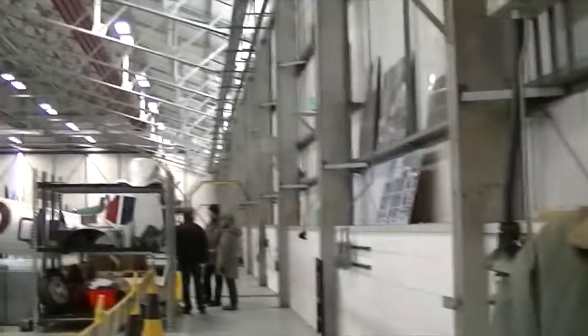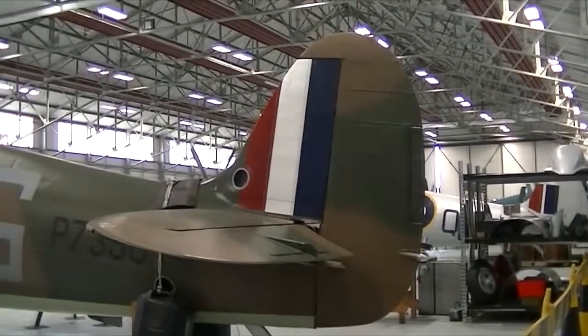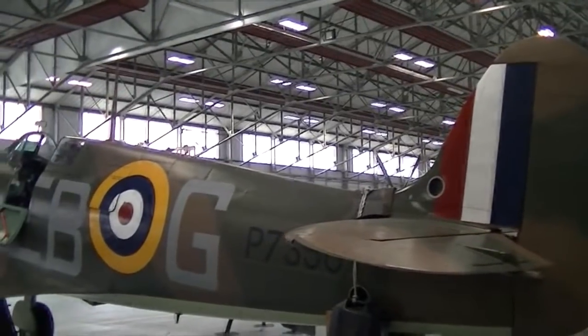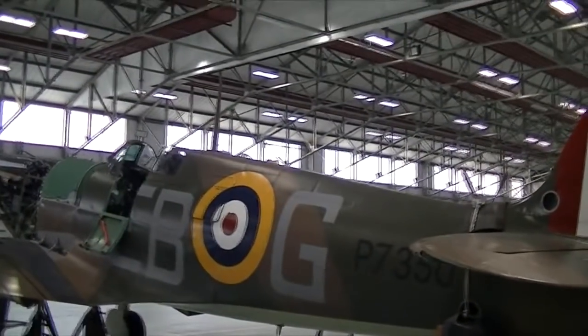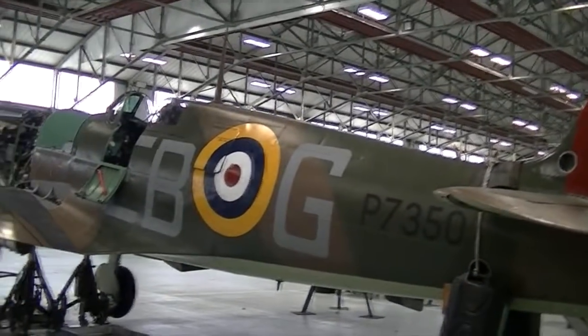Now this one here, this is a Mark II. This is an original Battle of Britain Spitfire. It used to have bullet holes all in the wings, but they were taken out. I don't know if it was because of the public seeing this sort of thing or whatever, but they were taken out. This is a Mark II, an original Battle of Britain. It saw action in the Battle of Britain and all through the war. It's crashed and been rebuilt.